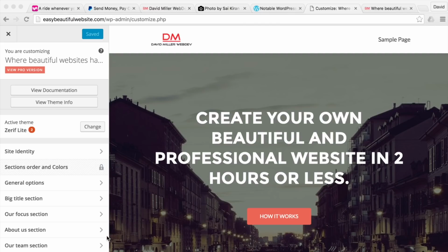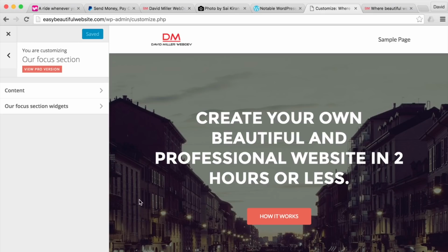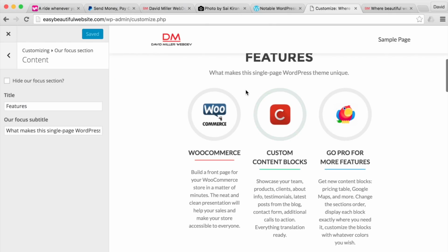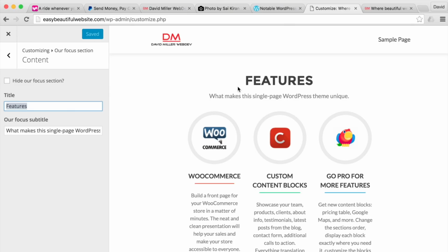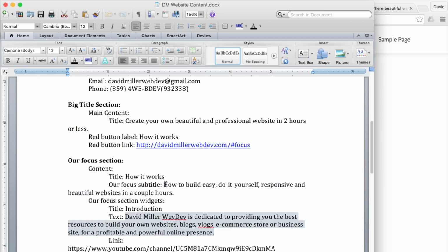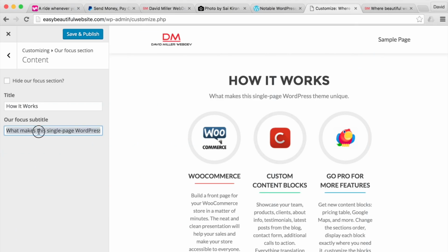The next section we're going to be working on is the Our Focus section, which is this section right here. You'll see the connection between what you're looking at here. Features is this right here. So we're going to call this, for us, how it works. And this is the subtitle right here. The subtitle I have pre-written is going to be this, so I'm going to go ahead and paste that in there. How to build easy, do-it-yourself, responsive, and beautiful websites in a couple hours. And that describes our website, what we're doing for my purposes.